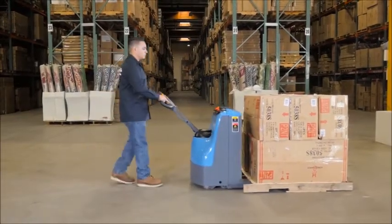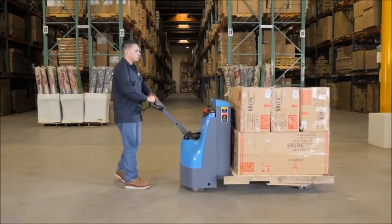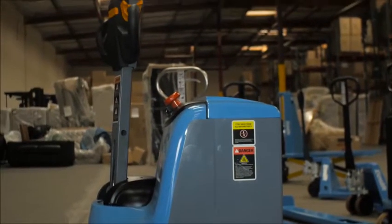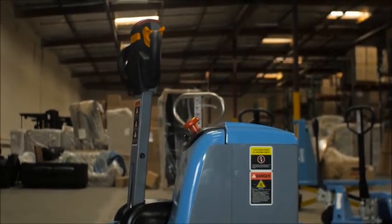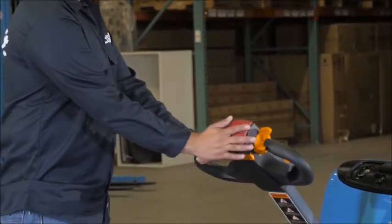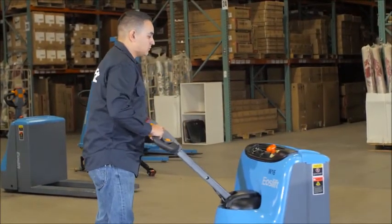EOSlift equipment is designed with the latest ergonomic features for maximum operator comfort and productivity. Safety is also a major concern, and EOSlift's engineers have ensured that all equipment includes the necessary features for maximum safety, such as an automatic parking brake, creep speed capability, and the belly button reversing safety switch.